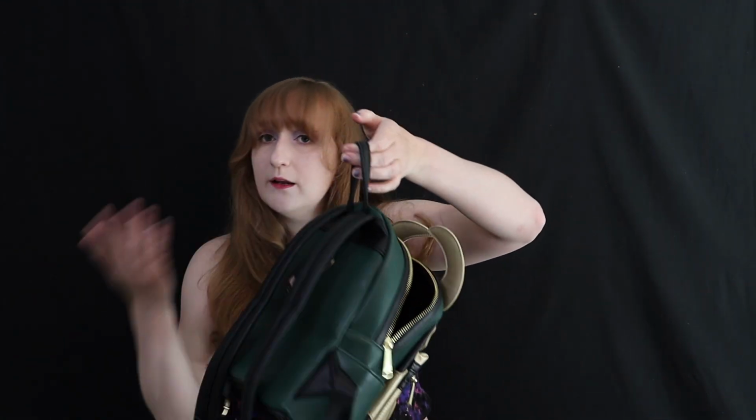Not as high quality craftsmanship. Loungefly takes their bags pretty darn seriously. I have never received a less than perfect bag from Loungefly. So this should not be happening. You should not have things off center. You should be able to comfortably use zippers. That should not be a problem. It shouldn't be folding in on itself.